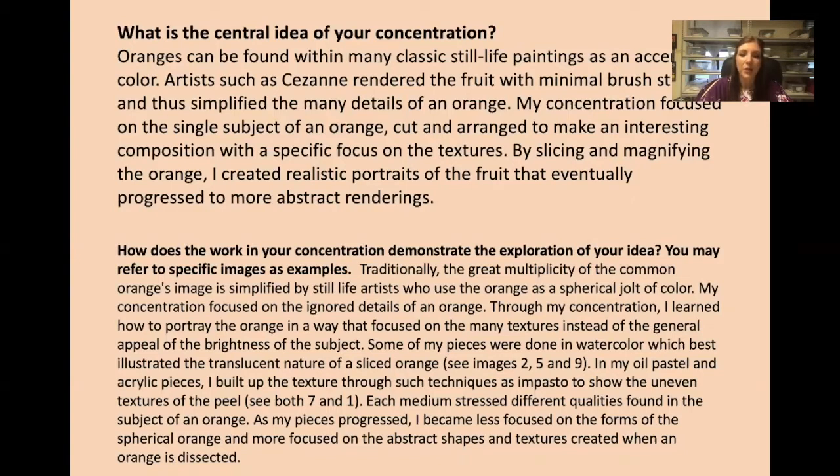Traditionally, the great multiplicity of the common orange's image is simplified by still life artists who use the orange as a spherical jolt of color. My concentration focused on the ignored details of an orange. Through my concentration, I learned how to portray the orange in a way that focused on the many features instead of the general appeal of the brightness of the subject. Some of my pieces were done in watercolor, which best illustrated the translucent nature of sliced orange. See images 2, 5, and 9.